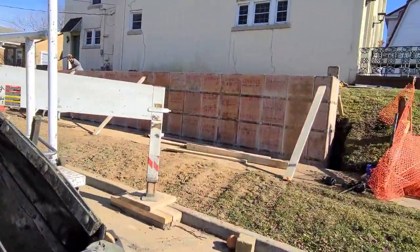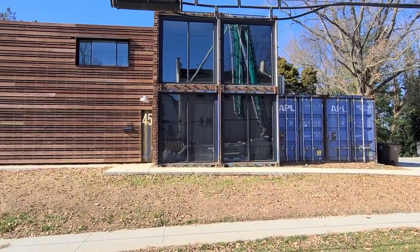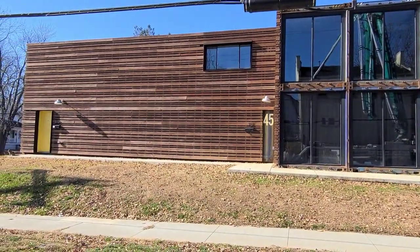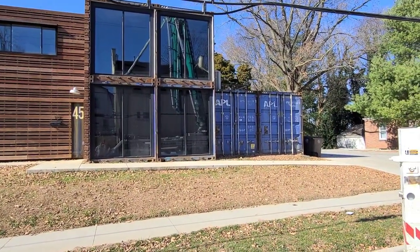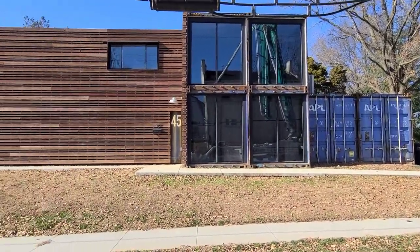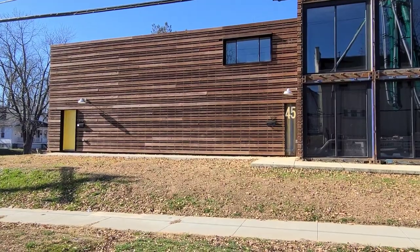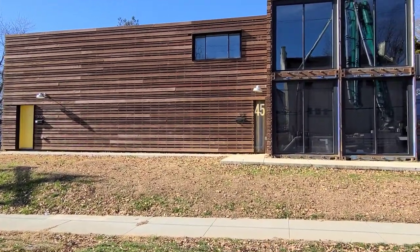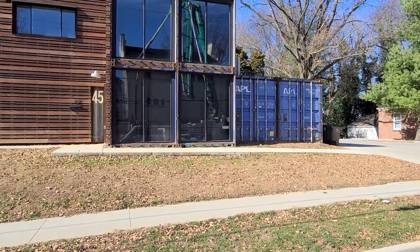So I turned around, I was sitting there looking at this. I assume it's a house made out of those storage containers. First time I've ever seen one like that. Pretty cool looking though, really. I don't know if it's a house or a business or what, but that's different.